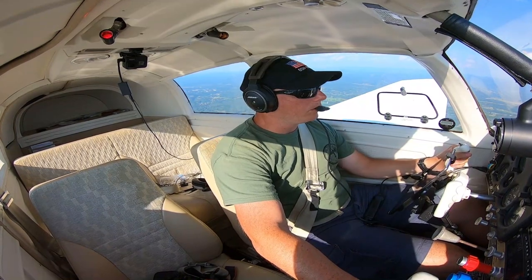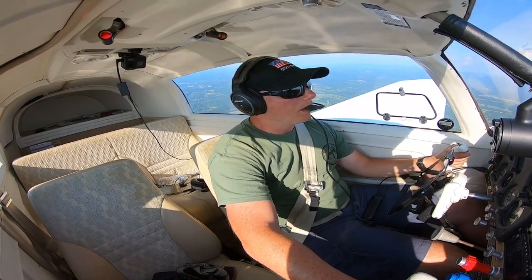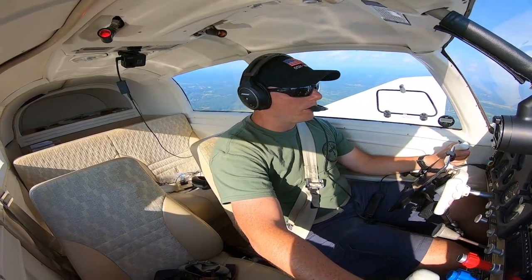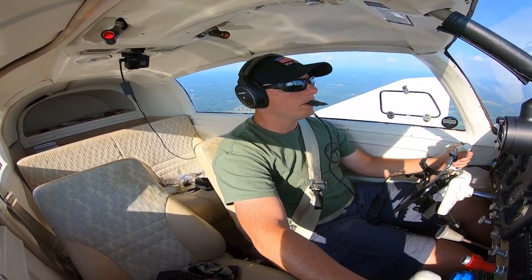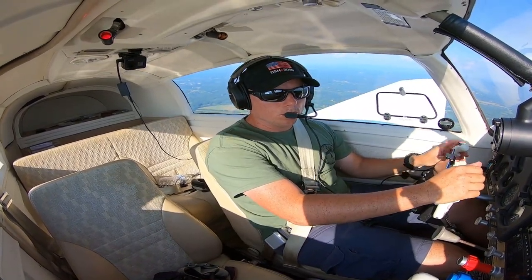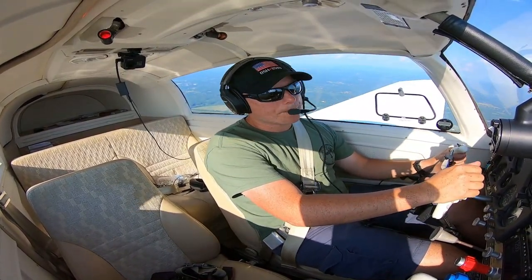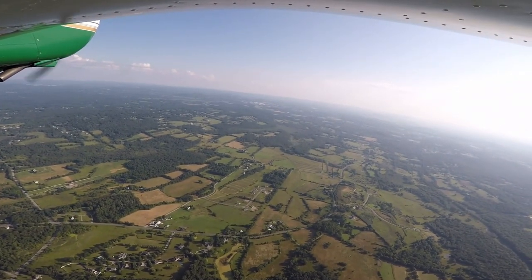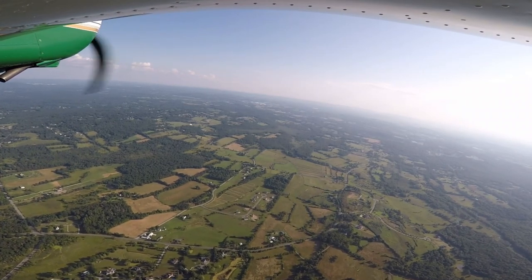Temperature's coming down nicely, so I did not a steep climb. I usually do 90 miles an hour. So when it's really hot out, I try to do 100 to 110 climb out, just to keep the cylinder temperatures cool. I'll keep the mixture in until we get up to altitude, and then we'll put her back a little bit. So we don't have to go too high.